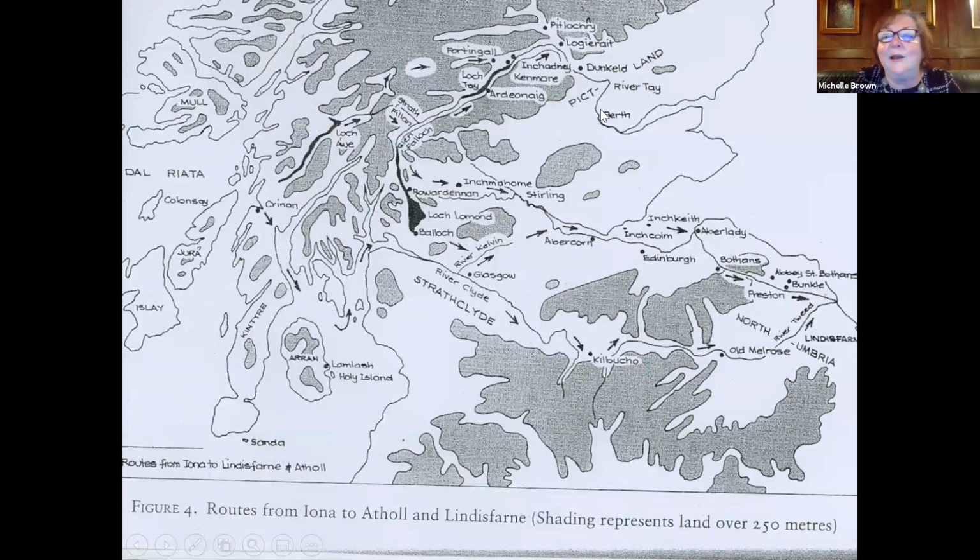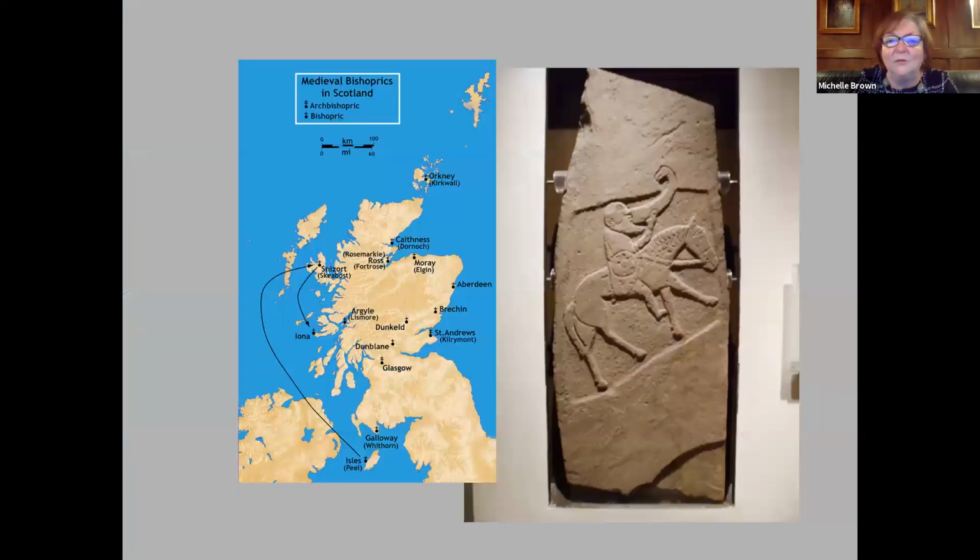Iona, and up here we're coming up to the area of Rosemarkie further north. We can see that the riverine routes of the Tweed and the Clyde were one route across, and others went up the Firth of Forth, and the Lindisfarne diocese stretched right up to Aberlady and Abercorn, as well as its patronage extending out to Whithorn and Galloway. So we're talking about the lowland areas being very much tied in to the Northumbrian experience to some extent. And also to that, obviously, of Columba.